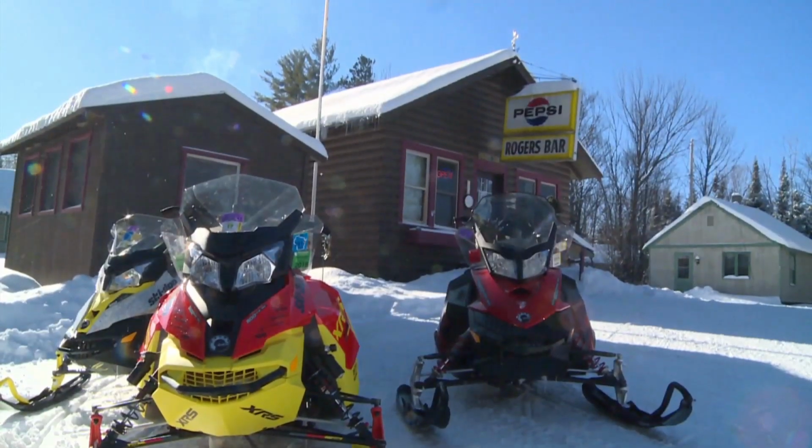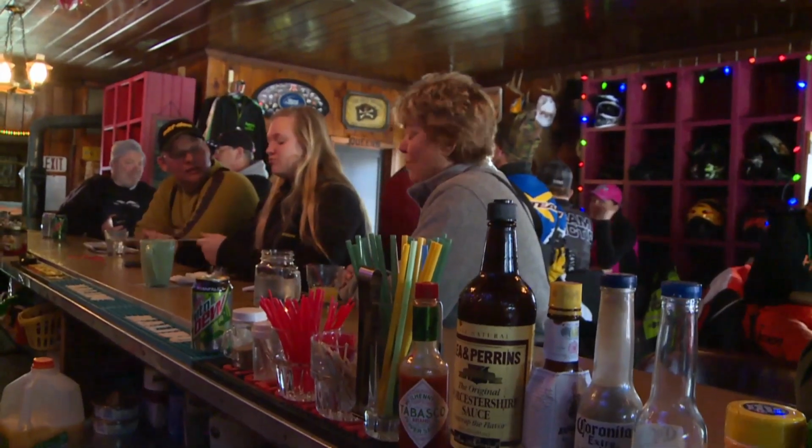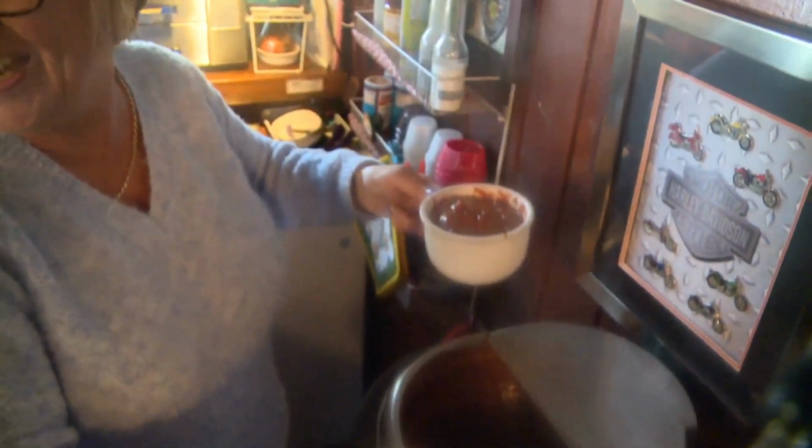Must stop along the trail is Rogers, a snowmobiler's kind of place. Plenty of folksy charm, and a massive warming stove, and simply amazing homemade chili. I put a beer in there.